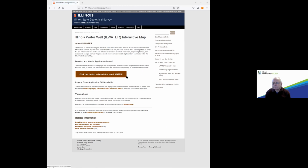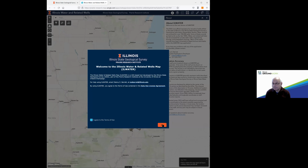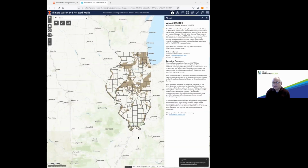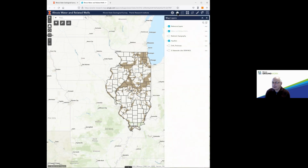Launch ILWater and agree to its terms of use. Here you are presented with a map of Illinois showing the counties and aquifers in brown, an information panel on the right, which we're going to turn off right now, but you should read it later, especially the information about location accuracy. In the upper left are some navigation tools, and in the upper right on the bar are some customizable tools.